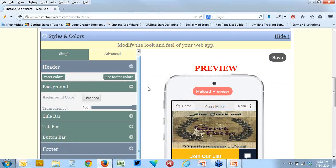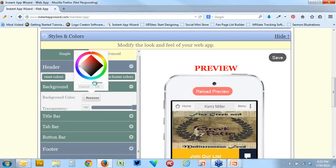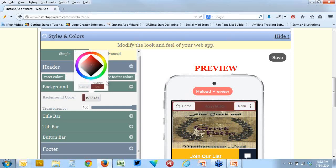Somebody says, yes, you can use hex code. I don't see where to put the hex code in. If you can tell me where to put the hex code in, I will put it in. Okay, I just clicked add color. And there's nowhere to type in the hex code. Yes, you cannot. Okay, you cannot.